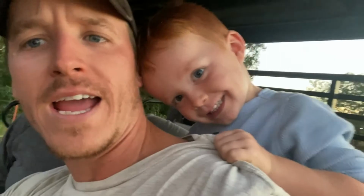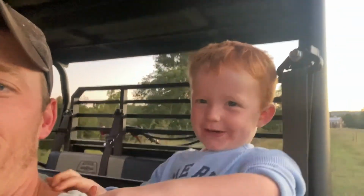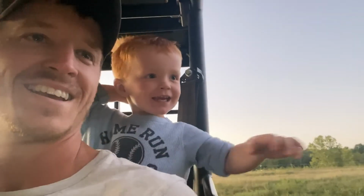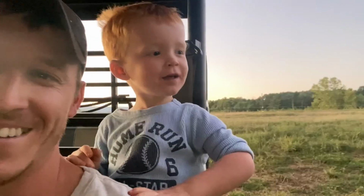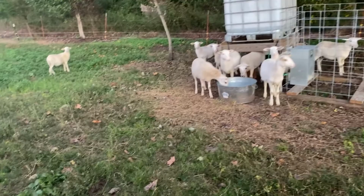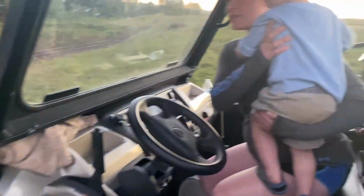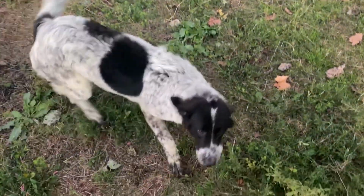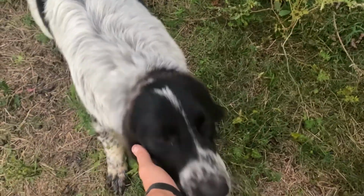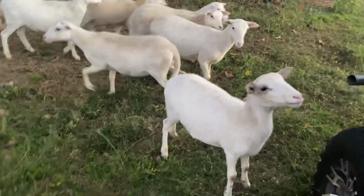Silly boy on my back. What's his name? Who's that silly boy? Asher. So cute. They're so cute, them sheep. Bah. Yeah, I'll get you. Pippa, what's up, girl? Let's count, y'all. How many are there? 1, 2, 3, 4, 5, 6, 7.